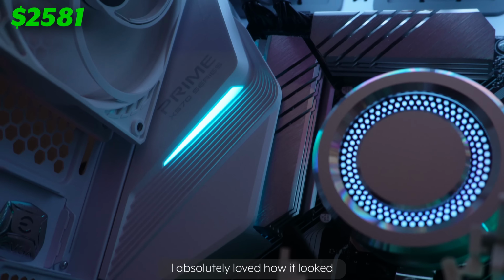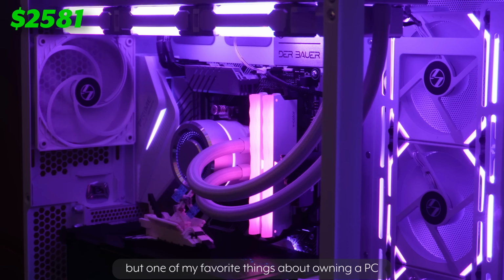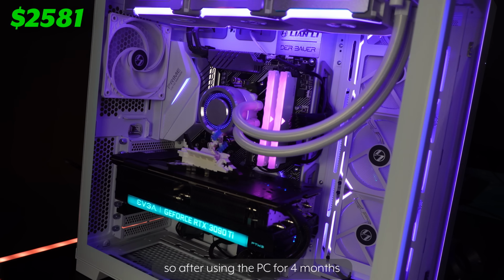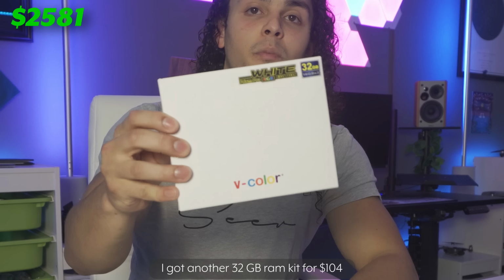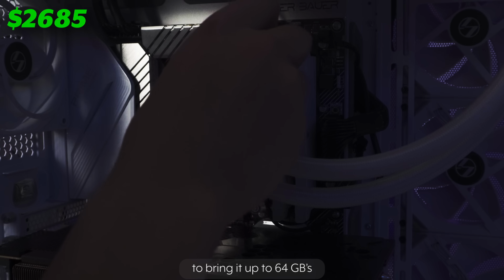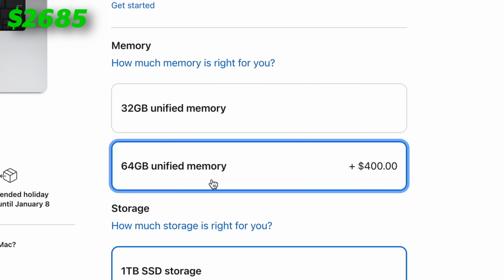I absolutely loved how it looked, and only went over my original budget by $80. But one of my favorite things about owning a PC is the upgradability. So after using the PC for about 4 months, I decided to upgrade it a bit. I got another 32GB RAM kit for $104 to bring it up to 64GB. If I wanted 64GB in my MacBook, I'd have to spend another $4,000.